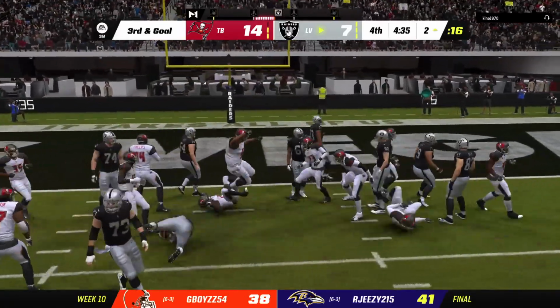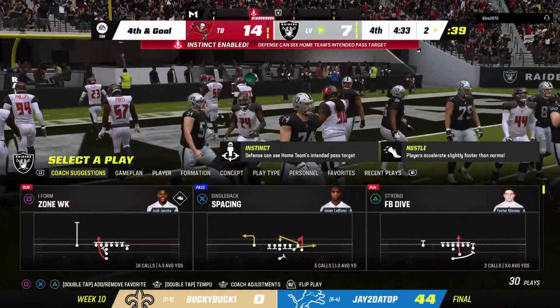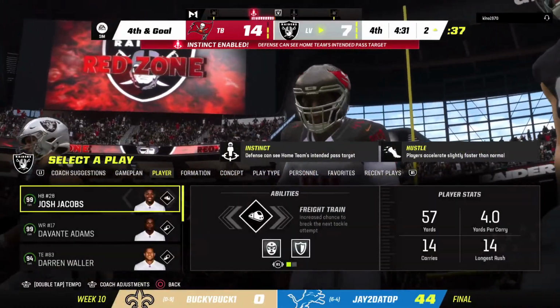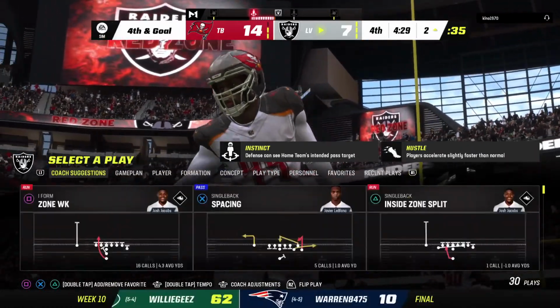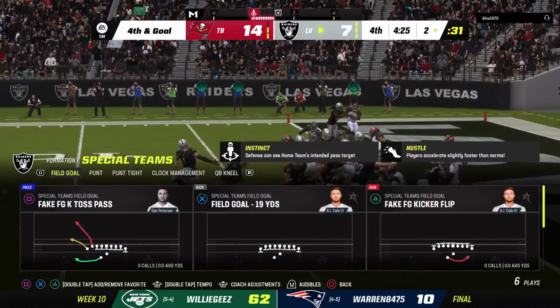Jacobs. And Jacobs, I don't think he's going to get there. No, it appears they're going to mark him short of the 1st. What a stand so far defensively, and now that's going to bring up a 4th and goal.